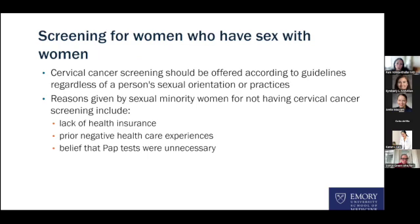When you interview sexual minority women and ask them why they did not have cervical cancer screening, some of those reasons include lack of health insurance or access to health care, prior negative healthcare experiences, or a belief that pap tests were unnecessary. And so those bottom two reasons are things that as primary care providers we could really provide more knowledge and provide good healthcare experiences so patients get screened equally.